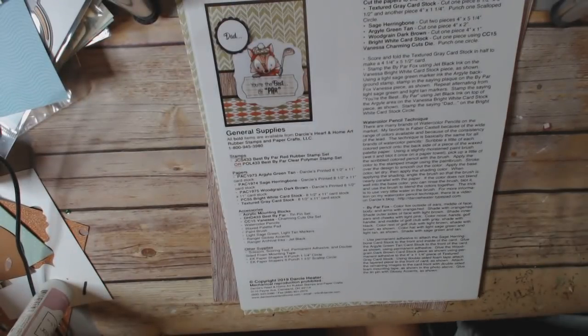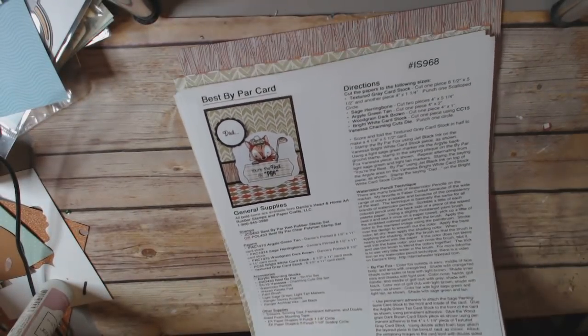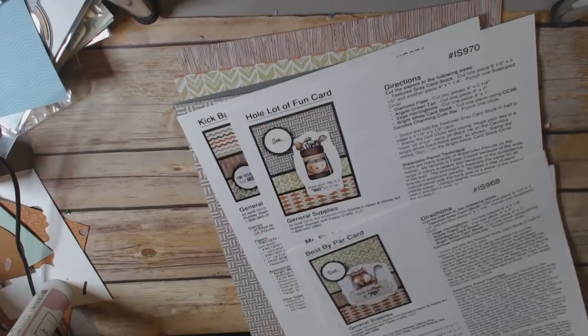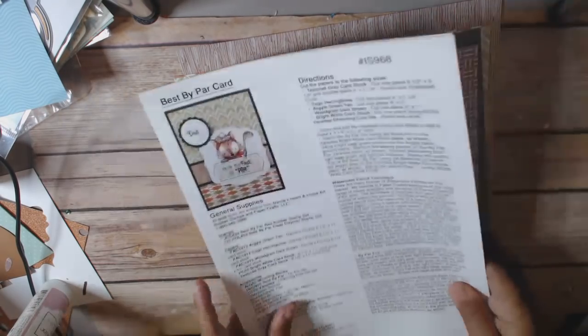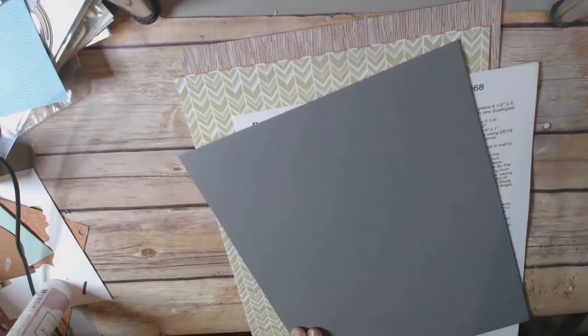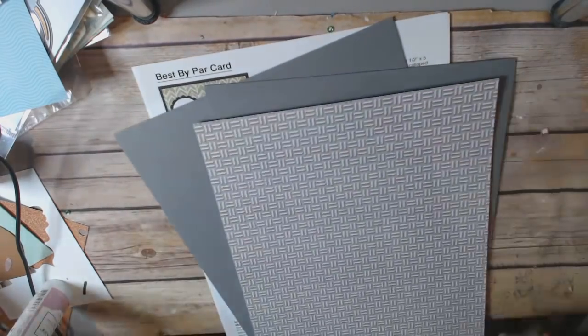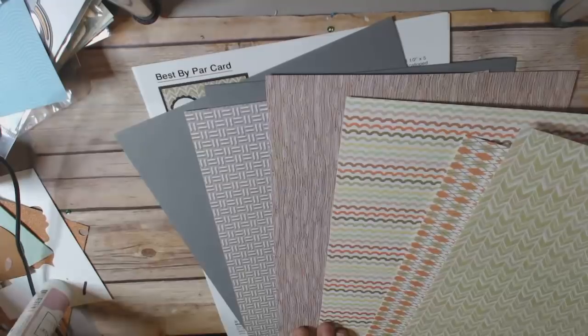So you get that, and then you get this next piece. So you get directions on making the cards again, using the paper that you can then cut out. So you get all these different sheets of paper, you get a couple of cardstock sheets, and then you get your paper, the designer paper as well. So you get that in your kit. So you can make lots of different cards just with those pieces, and then you get your actual stamps.